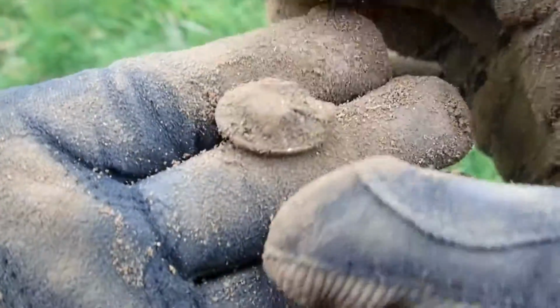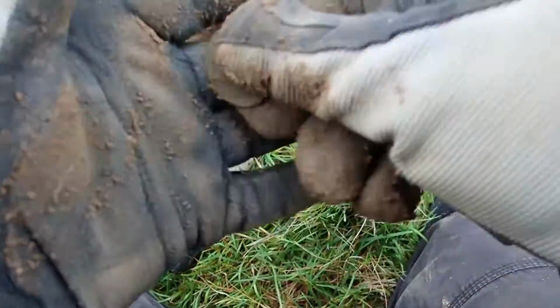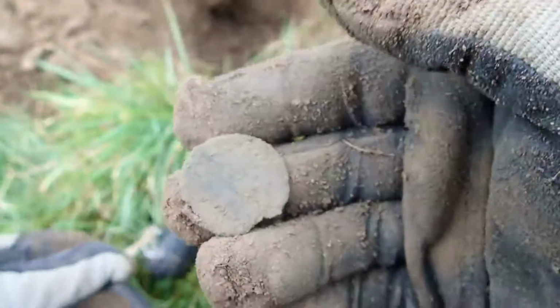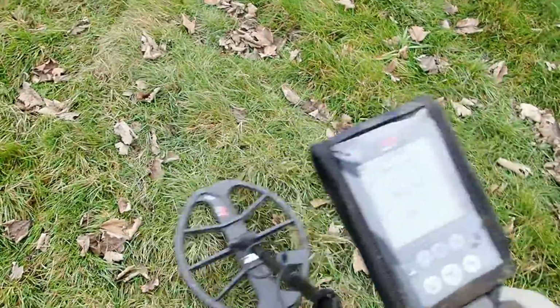I'm not actually sure what that is, to be fair. Interesting though. So I just had the first coin of the day. Bit battered. Yeah, we've got a signal coming in here. 23.